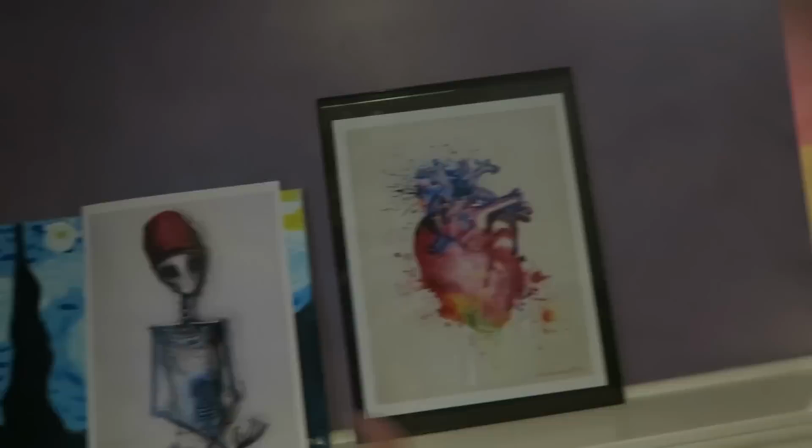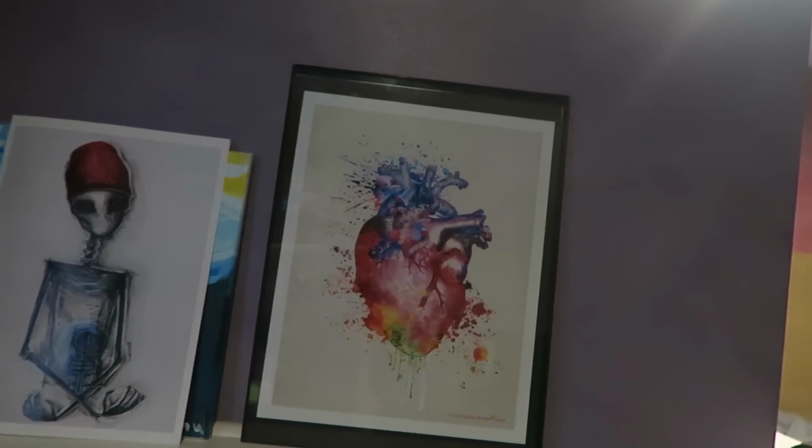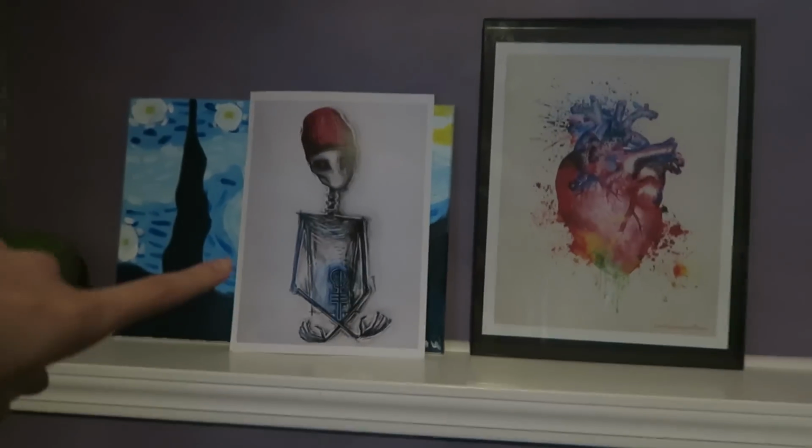Also, I found a frame for one of the art pieces I got. It's rad. Well, our father found it while we were going through that room. It's off-center and too big, but I'll fix that. And now I need one for this one, which is rad. It's from an artist called Abel something from the Netherlands. He's a rad dude. But yeah, that's what's going on.